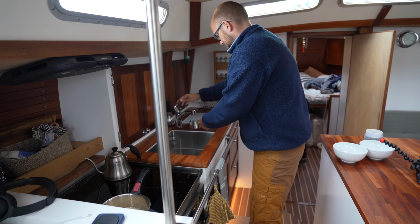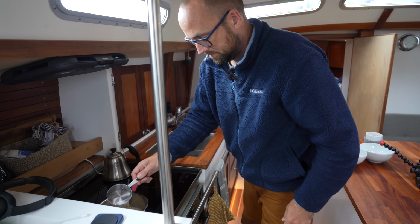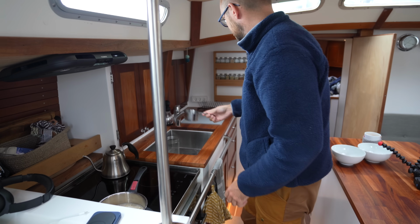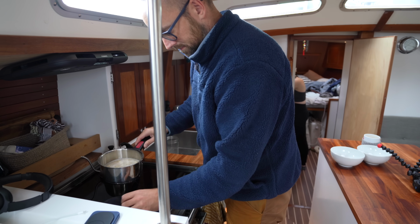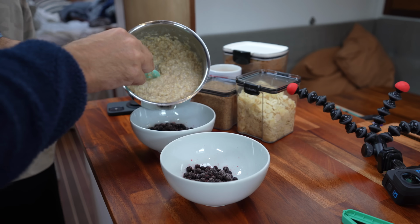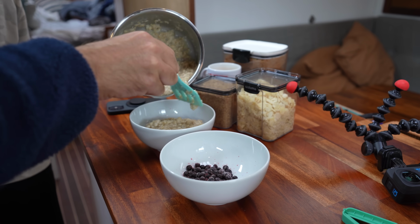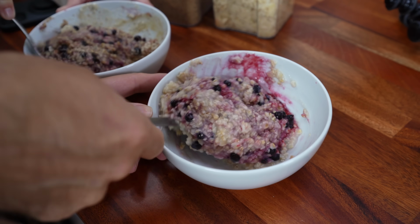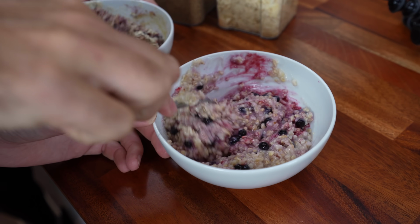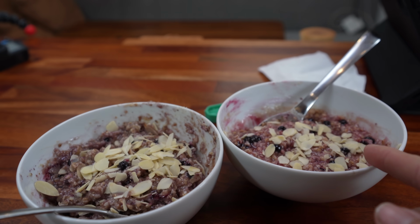Uh-oh, are we out of blueberries? Nope, we have some. Bam! Blueberry oatmeal. The blueberries are from the freezer, not fresh, but they're still very good. This is the perfect breakfast for a rainy day and a stable here aboard Athena.